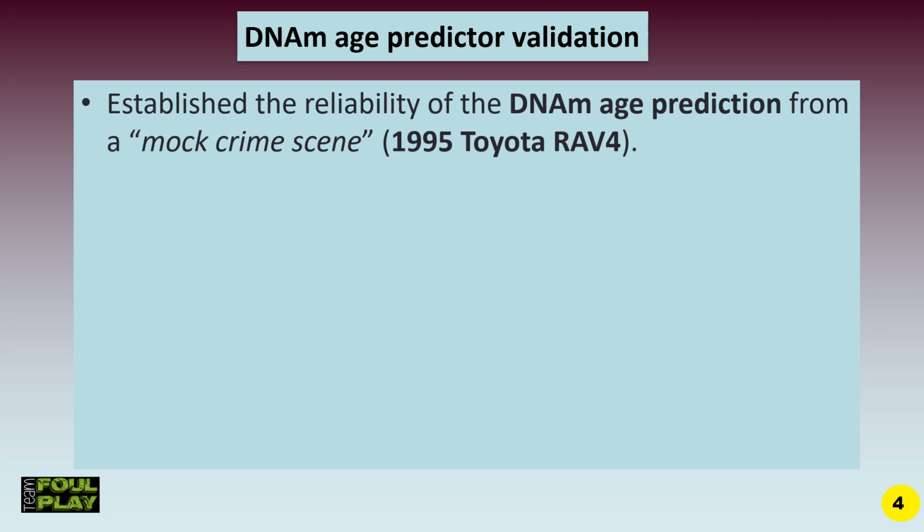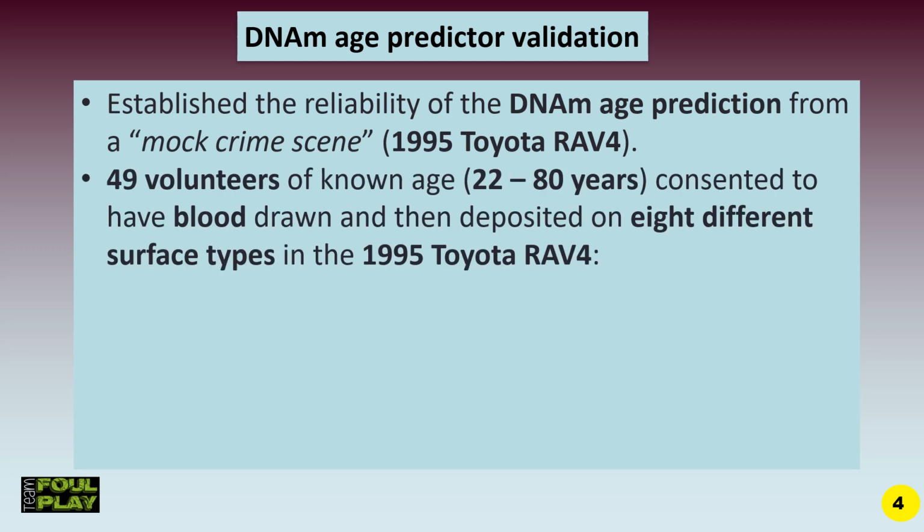And what the scientists wanted to do was to generate a mock crime scene. So they got 49 volunteers, and they knew their age, and their age varied between 22 to 80 years. They obtained consent from all the volunteers. They took a sample of blood, and what they did is they deposited the blood in 8 different surfaces in the 1995 Toyota RAV4. So essentially they were trying to replicate the blood that was found in Teresa's Toyota RAV4.